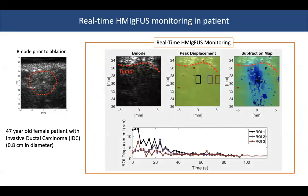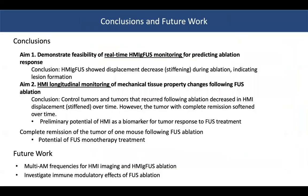and the initial frame. So in conclusion, our first aim was to demonstrate feasibility of real-time HMI-guided FUS monitoring for predicting ablation response. And we showed that HMI-guided FUS showed displacement decrease or stiffening during ablation, indicating lesion formation. And our second aim was HMI longitudinal monitoring of mechanical tissue property changes following FUS ablation. And we found that controlled tumors and tumors that recurred following ablation decreased in HMI displacement over time. However, the tumor with complete remission softened over time.